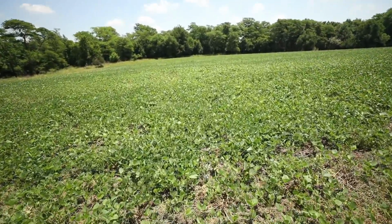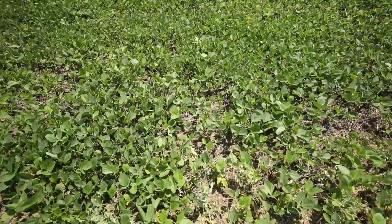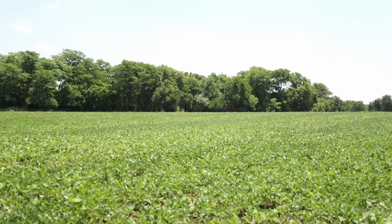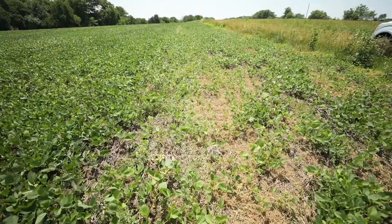Another bean update. They're looking strong. Middle of June. Kevin came and sprayed all the weeds in between there, so they're looking good.